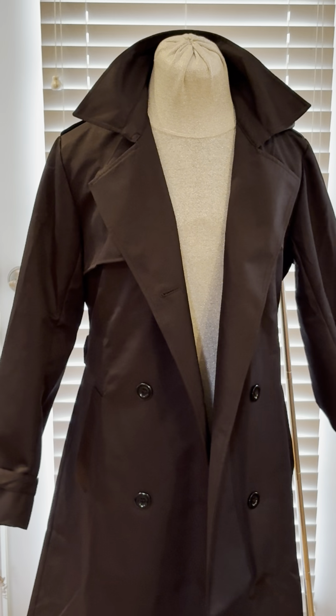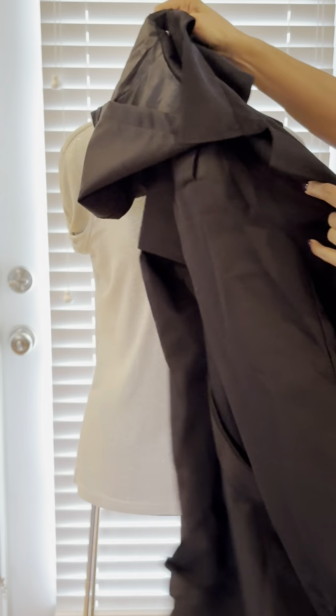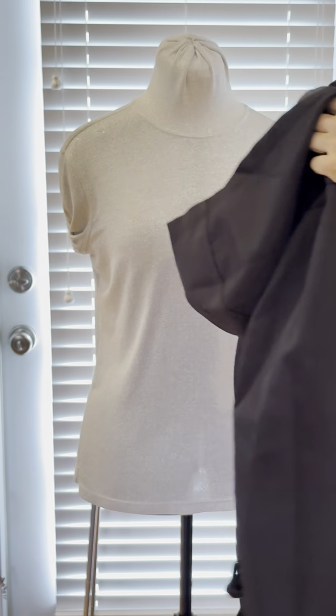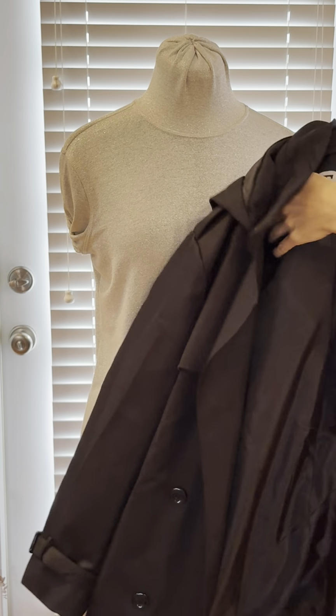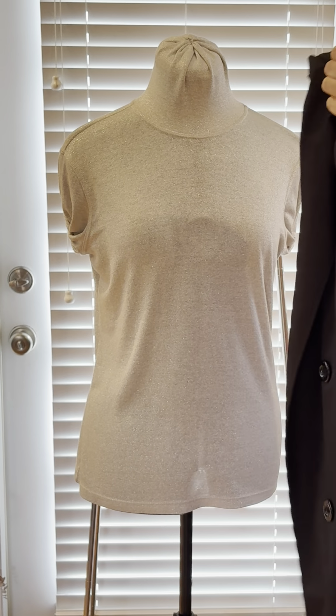Let's see, what else can I say about this? I don't know. It's really nice fabric. It's soft, but shiny. Can you see the fabric like that? I know it's a little wrinkly. I'm gonna steam it before I actually wear it. But the brand is just this letter E, and I have the small. So let's just pack it down.